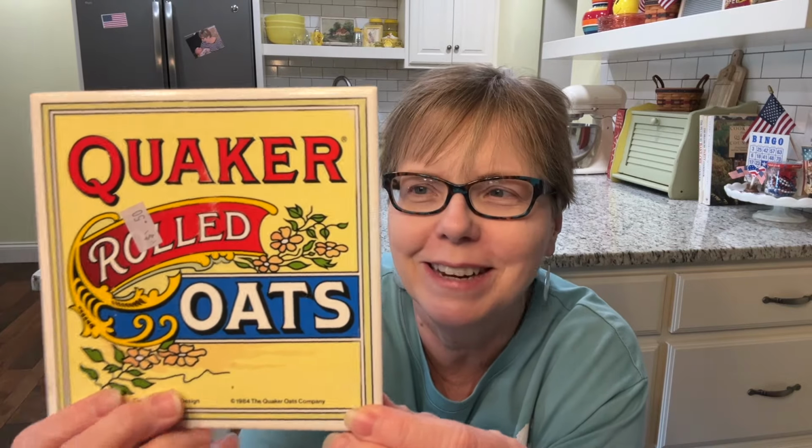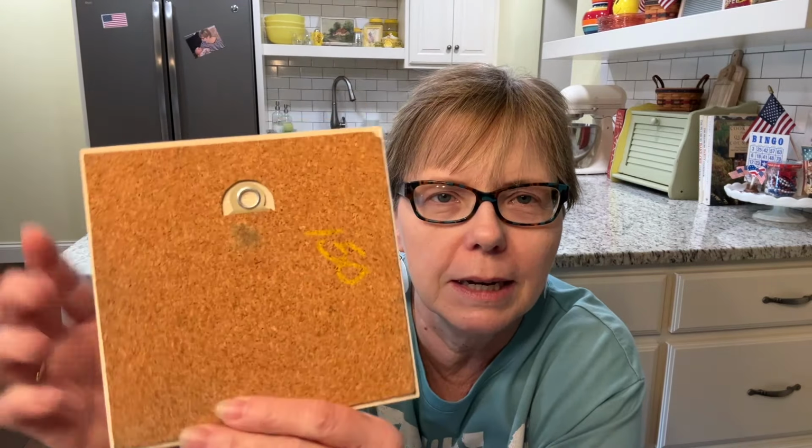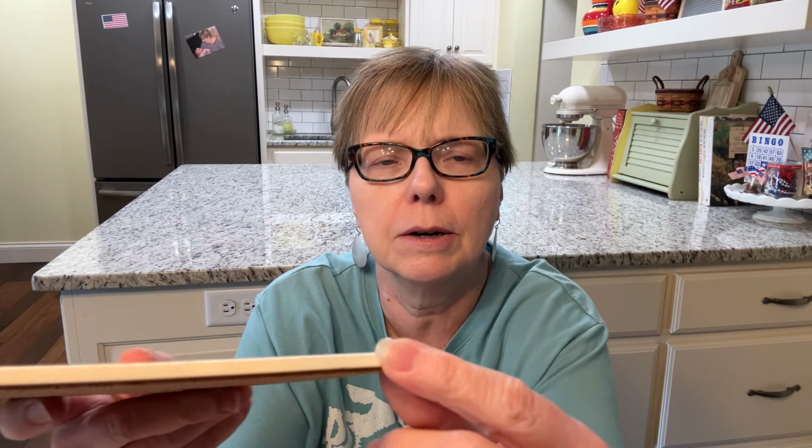And this I thought was darling. It is a trivet, and the back has cork on it. It can be hung on the wall. Unfortunately, the bottom of it here is a little rough. I noticed that later. There's a tiny chip on the corner here, and then the bottom is just a little rough. So depending on what somebody wanted to do with it, it might not matter. But this was from 1984, the Quaker Oats Company, and it was 50 cents. I love the colors, but especially the yellow.